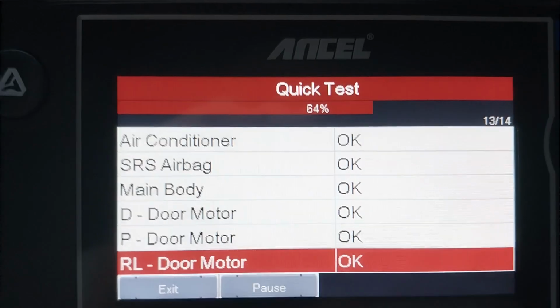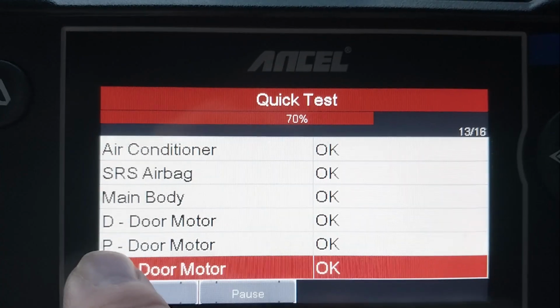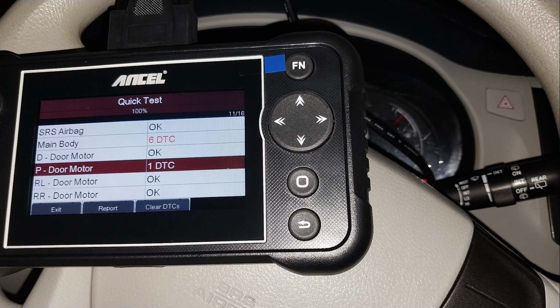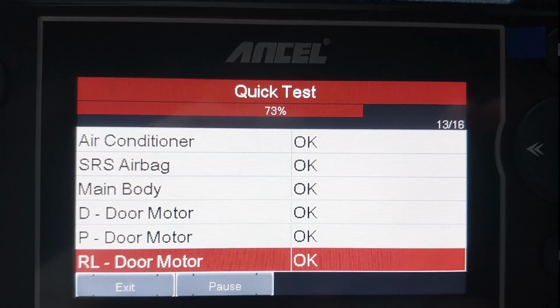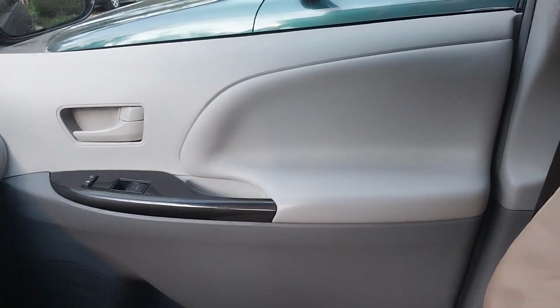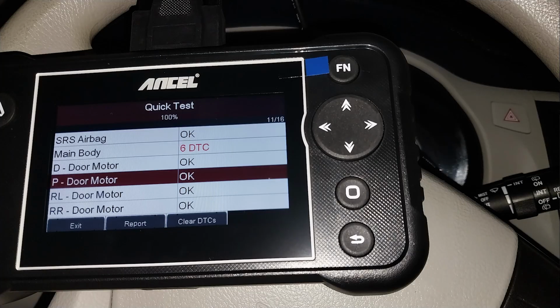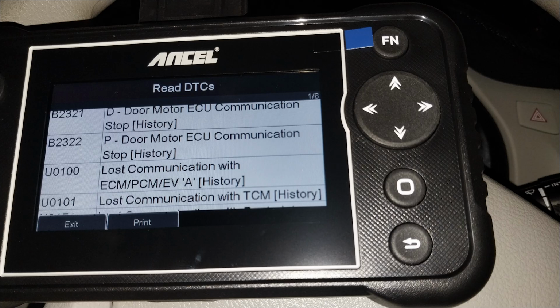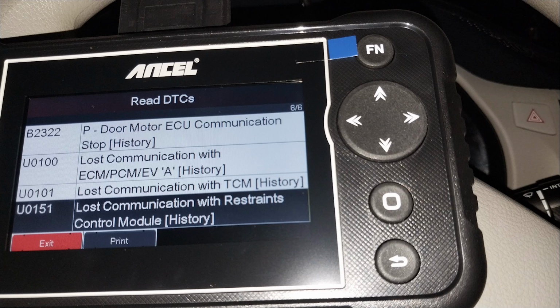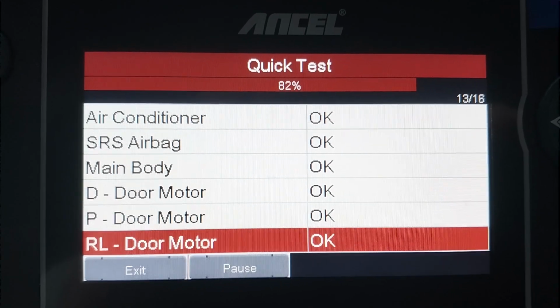I encountered a funny thing recently. I saw that there was a malfunction code for the passenger door motor. I don't even know what the passenger door motor is. Could be on the door from the passenger side. It's not the sliding door, but whatever. It showed malfunctioning, so I cleared the code with this scanner. Quick test showed another 6 detected trouble codes, which are actually not a big deal. This was the lost communication of the ECU with some parts of the body, and there was not even a malfunction status on the dash panel. Didn't pop up so far.